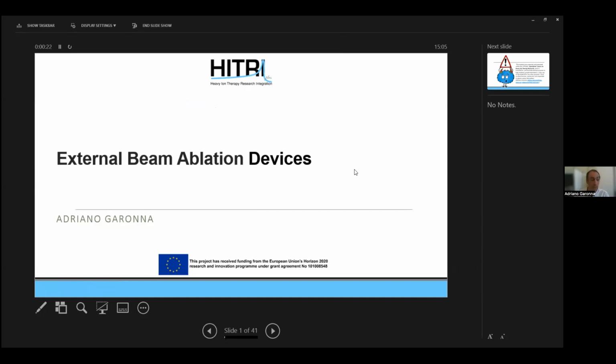So I'm very glad to be here to give you a bit of an overview on an exciting new field in the use of ion beams, protons, carbons, and in general radiation for treatment not of cancers, but of heart arrhythmia. So treating the heart.